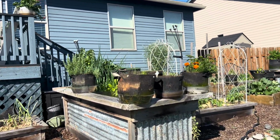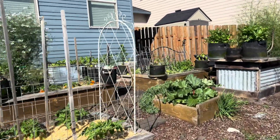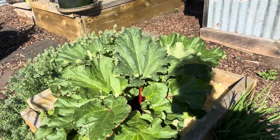So I'm gonna get some bird netting on a couple of strawberries, so I actually can have a strawberry or 2. Look at that red rhubarb sticking up there going, pick me, pick me.